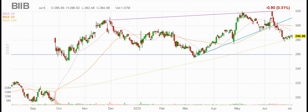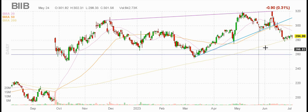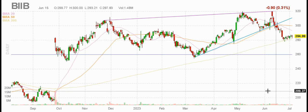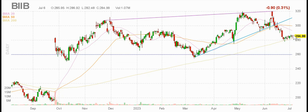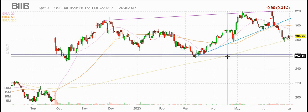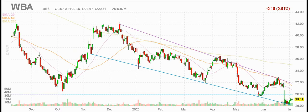So I'm looking at those big air pockets below and just waiting patiently. Biogen, BIIB stock. This thing went quite high. So there's a huge air pocket below. Again, I want it closer to 200. Maybe that's asking for too much up here. At least let it get down to 260 before I even really start to look at it. So I'm keeping it on my watch list. I've liked this stock before, but I don't like it here. Not yet. It doesn't mean I don't like the company. I'm just talking about the stock from a technical perspective.